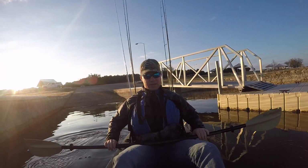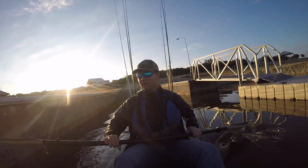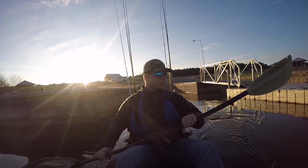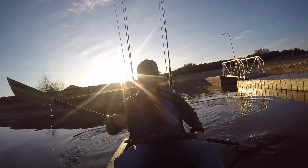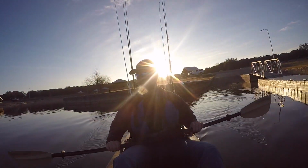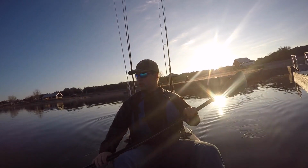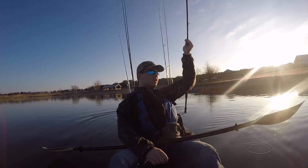I charged the battery last night, but that won't stop us from doing what we need to do, which is a little bit of fishing. It's after winter time. It's about 65 degrees right now. Earlier this morning it was about 40 something. The weather just shot up a whole lot. So I'm gonna start doing some top water first.